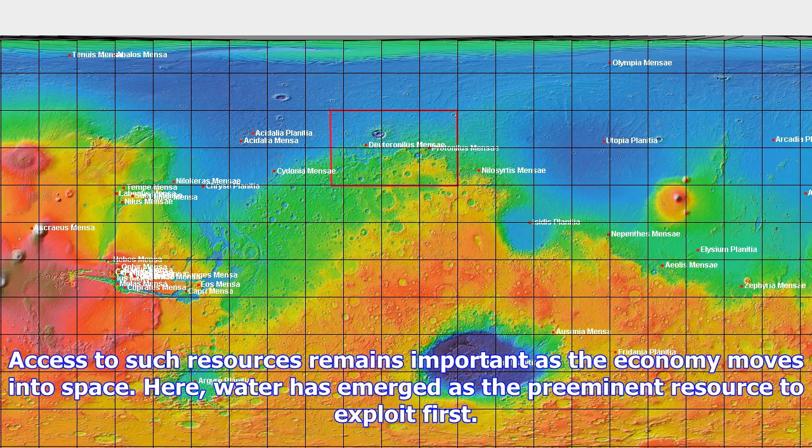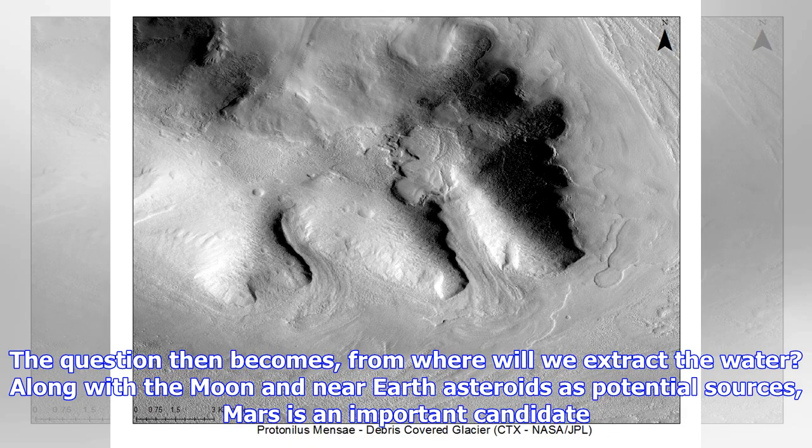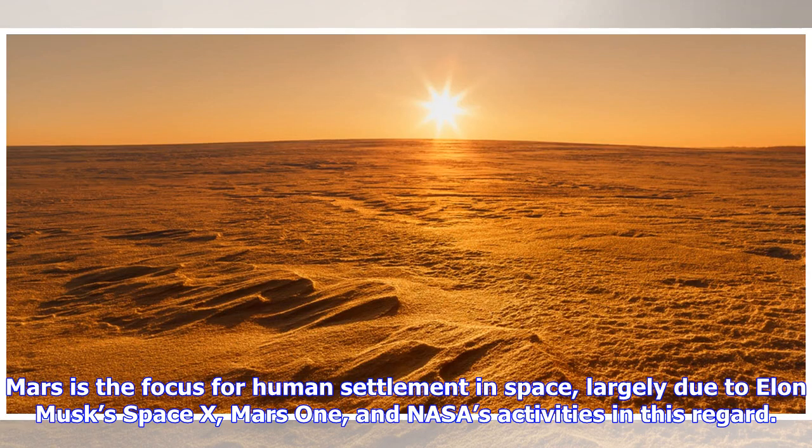The question then becomes, from where will we extract the water, with the Moon and near-Earth asteroids as potential sources? Mars is an important candidate. Mars is the focus for human settlement in space, largely due to Elon Musk's SpaceX, Mars One, and NASA's activities in this regard. The NASA Human Landing Site Selection Committee proposed 47 potential sites for a human-occupied base on Mars. They considered not only scientific regions of interest, but also resource regions of interest, where there is accessible water.